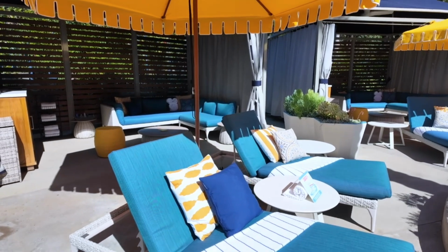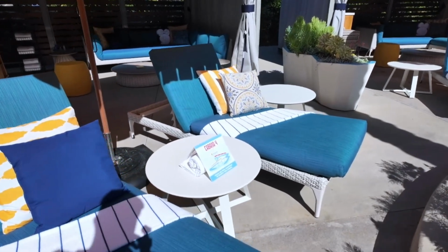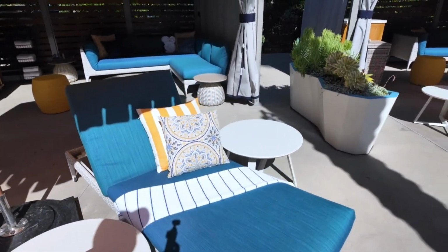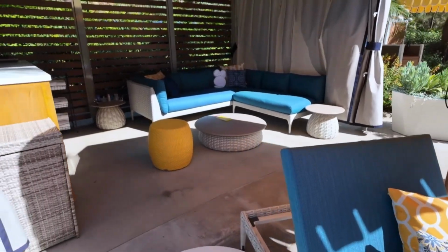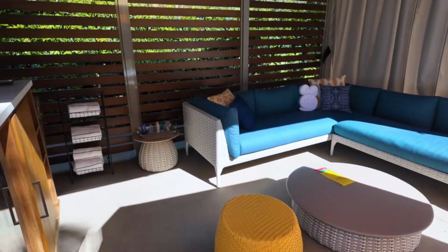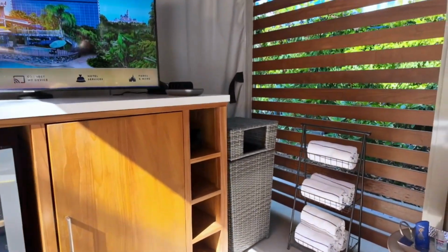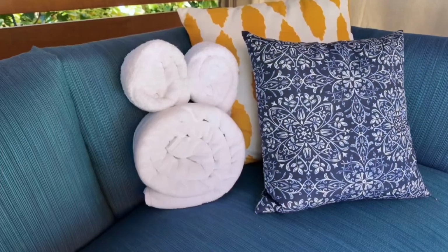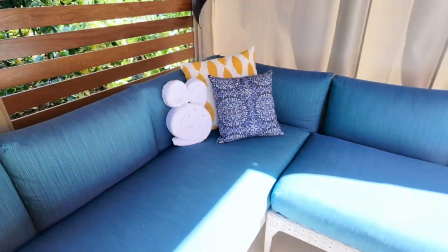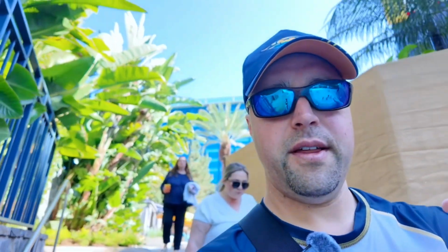Of course, if a regular lounge chair is not up to your liking, you can rent a cabana. I don't know exactly how much they are, but I'm going to say that they're somewhat pricey. But there's nobody in this one, so I can kind of show you what they look like. You have your own TV here, your mini fridge with waters, some towels, amenities, lounge chair, and your own hidden Mickey. Now what I'd like to do is take you down to the main Disneyland pool so you can see what this area looks like.